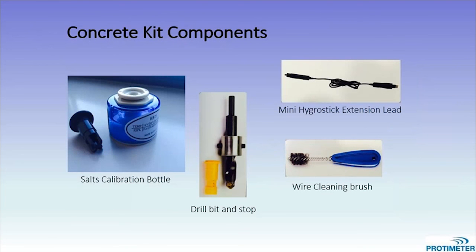These are the concrete components, and there's that salts calibration bottle. To the left, you see the basket that you insert the sensor into, and it ensures that the sensor hangs in that airspace between the surface of the salt solution and the surface of the jar. It's that area that's generating the 75% relative humidity that you want to look for when you're checking the calibration of your sensor. In the middle, you've got the drill and the stop, the wire cleaning brush, and the hydrostick extension lead that we talked about earlier.